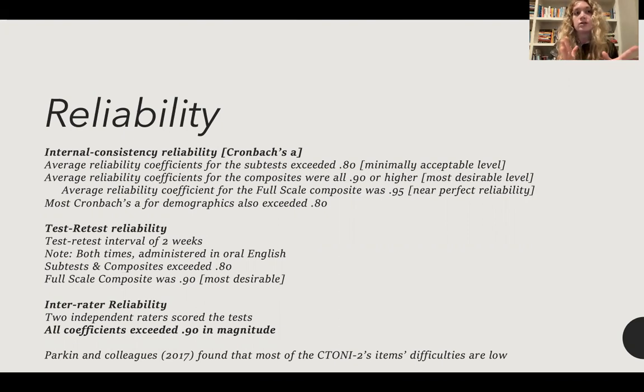And both instruction types yielded similar scores. So I thought that was important to draw attention to, that there wasn't significant difference in performance noted based on administration modality. And then the next type of reliability was inter-rater reliability.